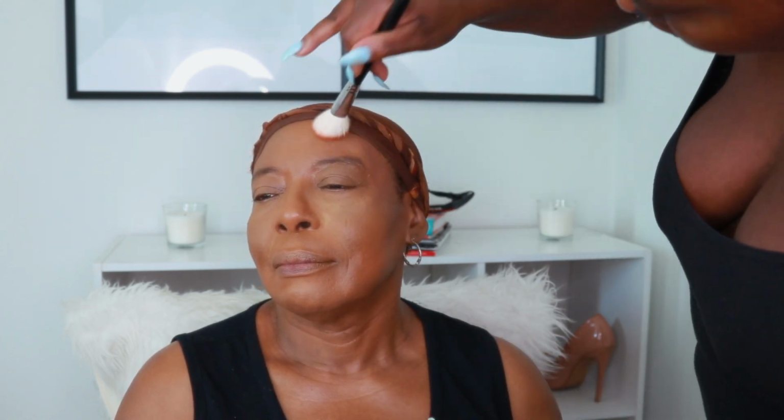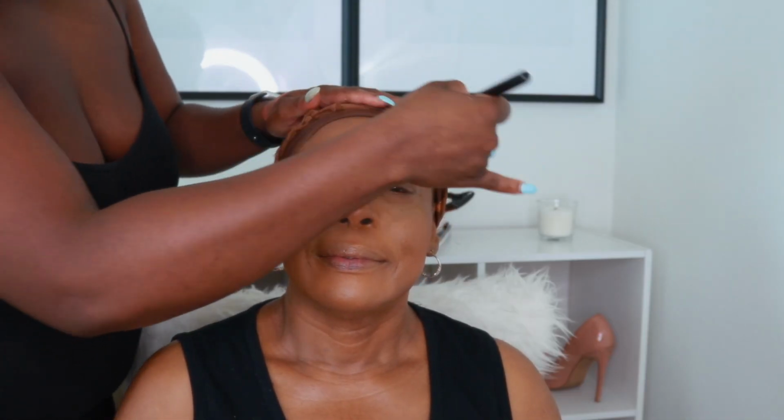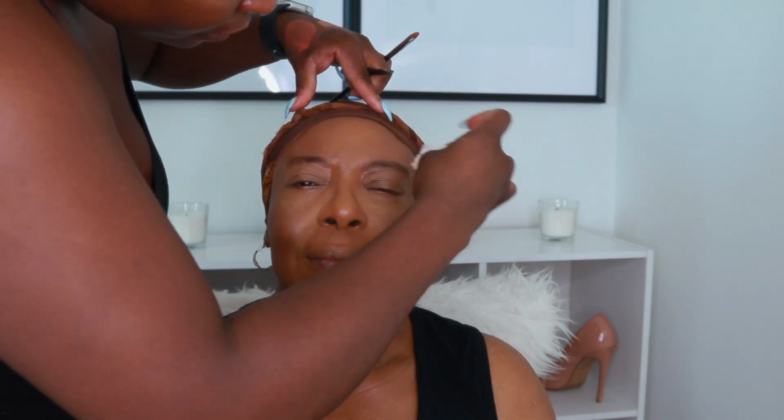All right, next I'm using my bronzer, Morphe Bronzer. It's like a bronzer and a contour powder mixed together. And I'm going to lightly contour her. I don't want to overdo it. Just something that is age appropriate, that is going to help shape her face, but then not make her look like a drag. You know what I mean? And then just buff everything in, and make sure you buff the scarf area, because I played myself and I didn't buff that. I'll show you guys at the end.